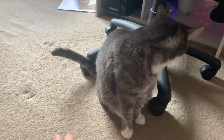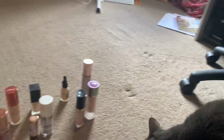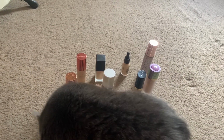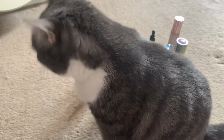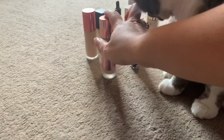Okay, so the Goddess Glow Primer is on. Now for foundation. We've now woken her up. Come. Pick. No, this way. Okay, which of the foundations, Belle? Which foundation is Mummy going to wear? Which one? You're just sat right in front of the camera. Which one? That one? This one? You want this one?